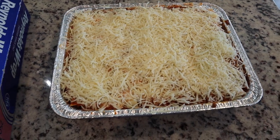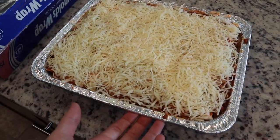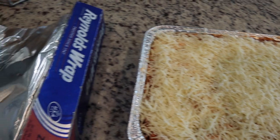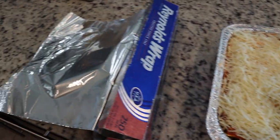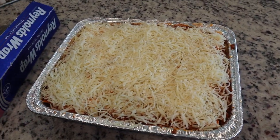Guys, here's how she looks. There's so much cheese in here. There's seriously like 4 cups of cheese in this lasagna. So now I'm just going to stick it in the oven. I'm gonna cover it with some aluminum foil, bake it for about an hour, and then I will take the aluminum foil off and then turn the broiler on just to get it nice and golden.